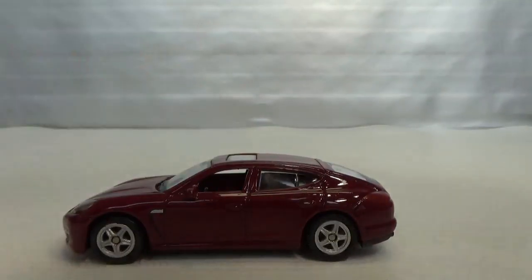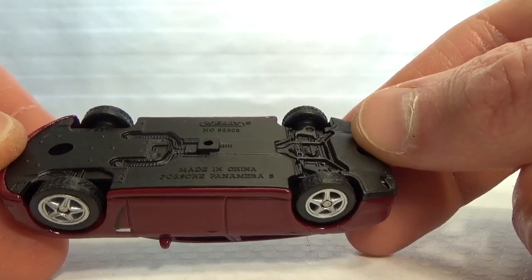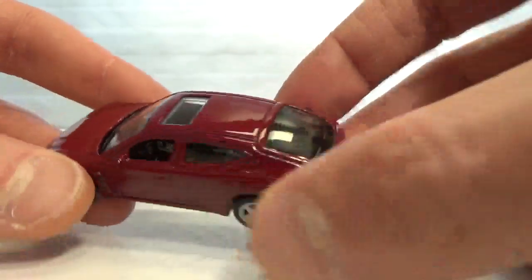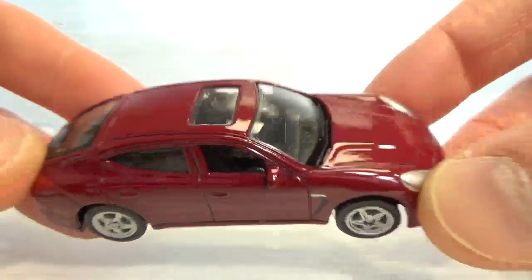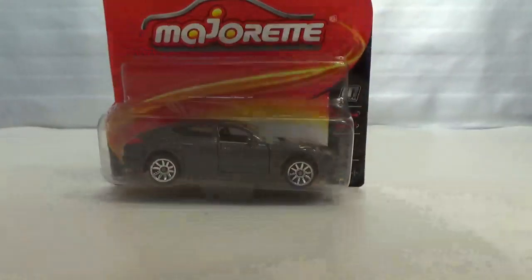Slightly bigger, but not by much, is this Welly version. The S model this is. So again, some side deco, in the front, in the rear. Very nicely done. Same size or same length as the Majorette version.